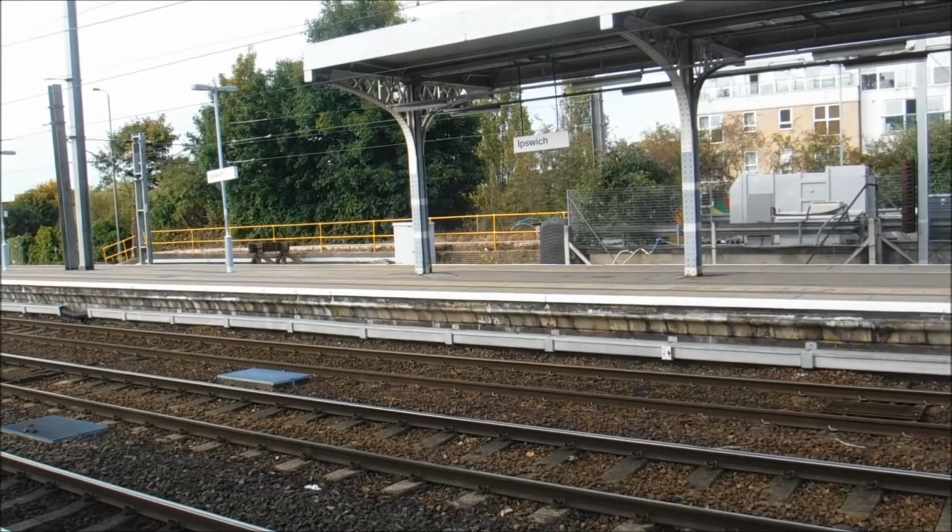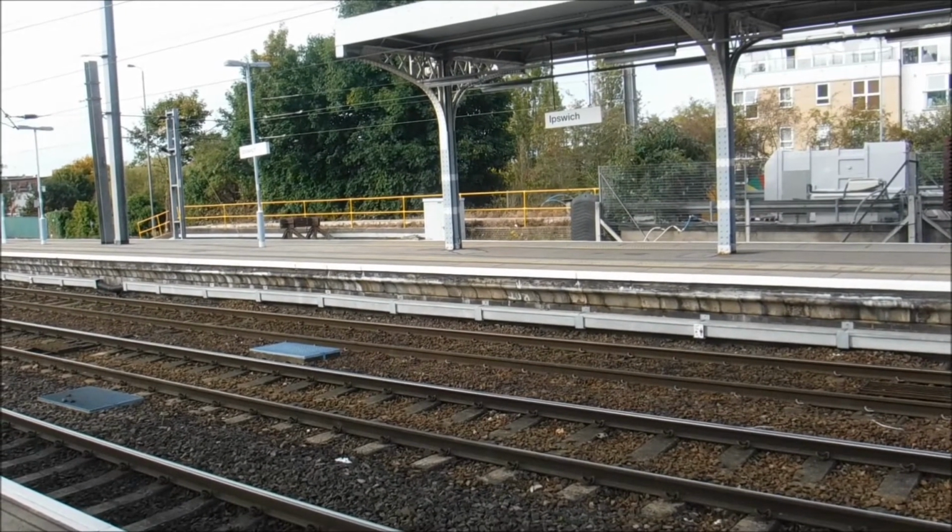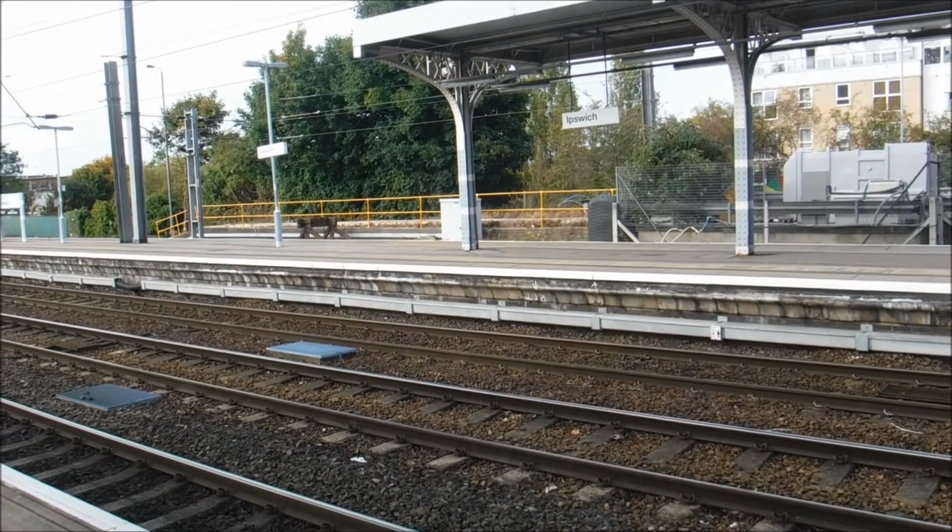Right, we've got a Class 156 unit now, arriving into Ipswich Station. Got 156417, pulling into platform 1.